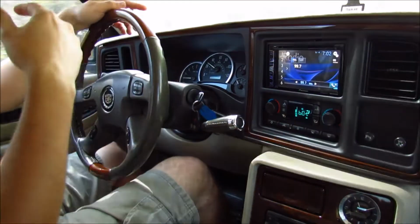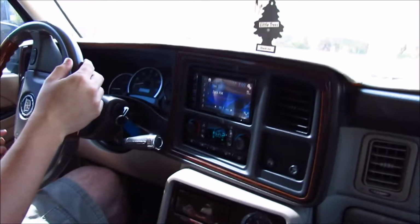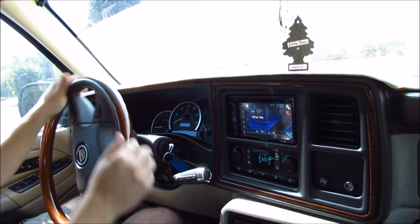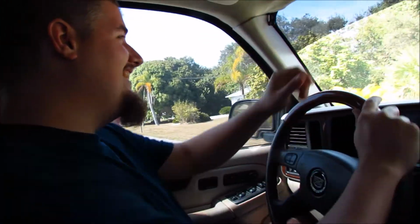Fast forward about an hour later, another friend showed up and we took it out and beat the crap out of it. Now everything works. Yeah. So we've got power folding mirrors, working windows, moonroof, a DVD player in the back, DVD player up front. And it's like, oh no, this thing's actually pretty nice. Now what? Yeah, then all of a sudden you were like, let's just drive this thing. Yeah. No, Andrew, we're pulling the motor out.